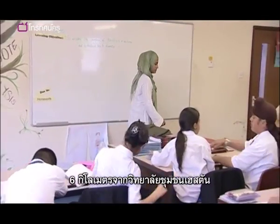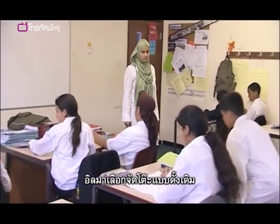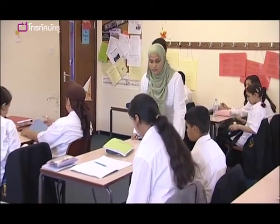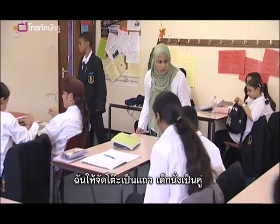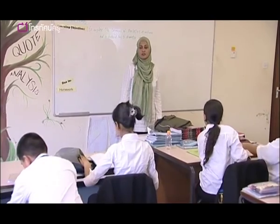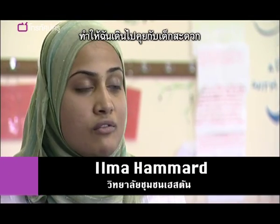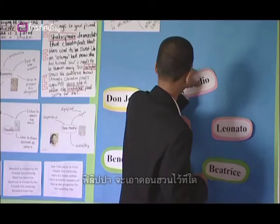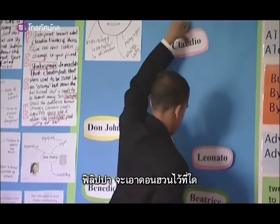Four miles away at Heston Community College, Ilma has opted for a fairly traditional layout in her classroom. The classroom itself is organised in rows, so the students are sitting in pairs, which allows me to manoeuvre in and out of the desks when I need to talk to them. Philippa, where would you put Don John?